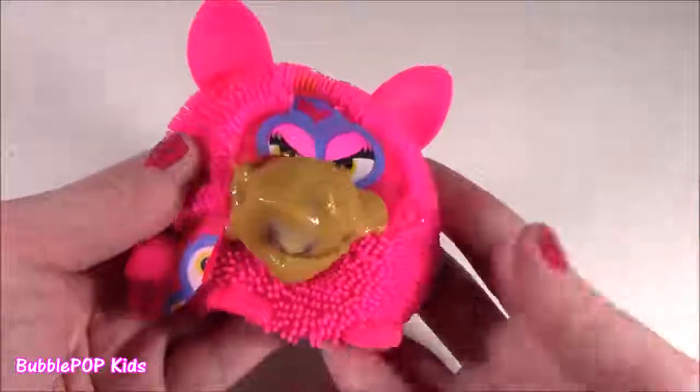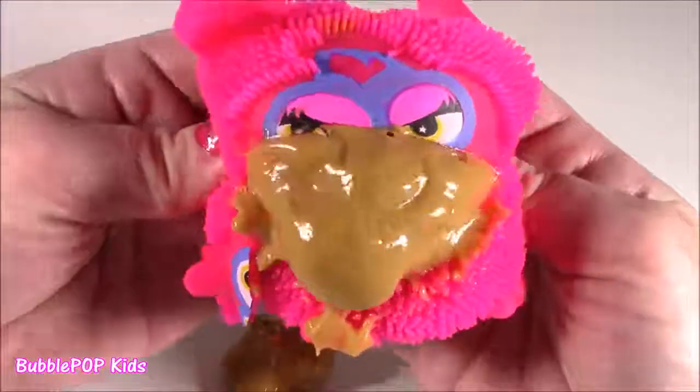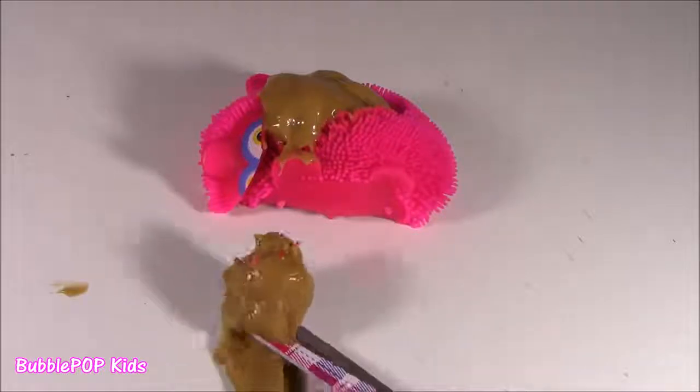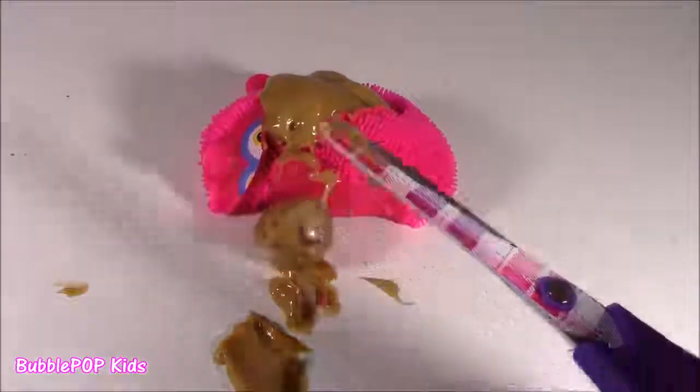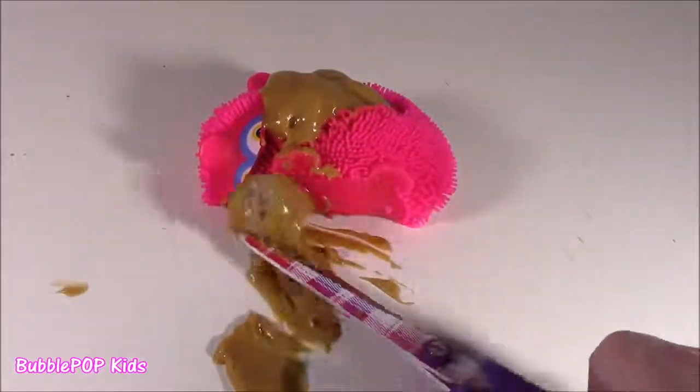Mouth. Ooh! Bubble the Furby is like throwing up poo-poo. It's throwing up poo-poo. This stuff smells so bad, but not only that, it's so crazy. One of those little lighting devices popped out. I did not even feel that. I don't know if it works. I doubt it.